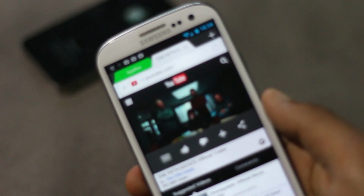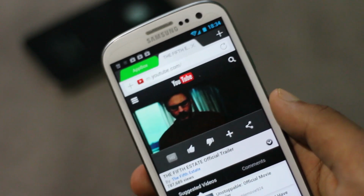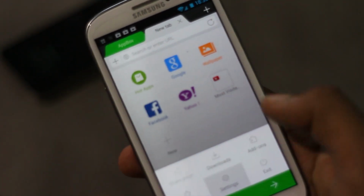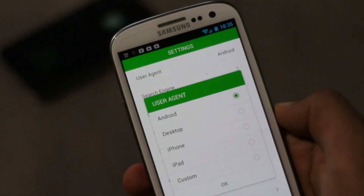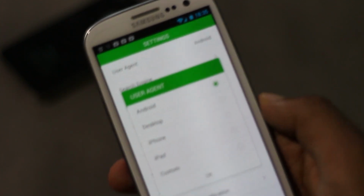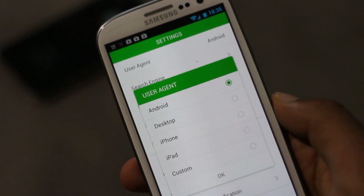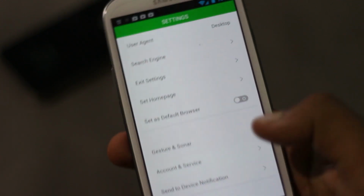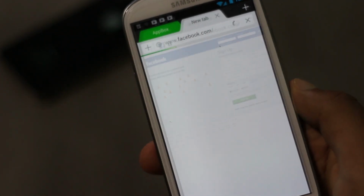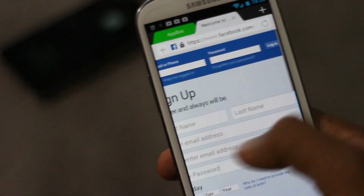So there, this feature works perfectly in this browser. And from the settings menu you can just choose which view you want to be displayed on your phone. You can just choose between Android, desktop, iPhone, iPad. So this feature also works perfectly. Let me just show you. So there, I have just opened a desktop website on my phone.